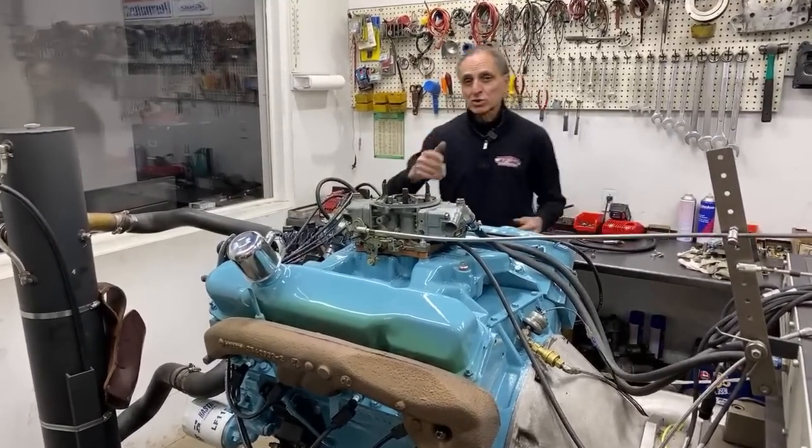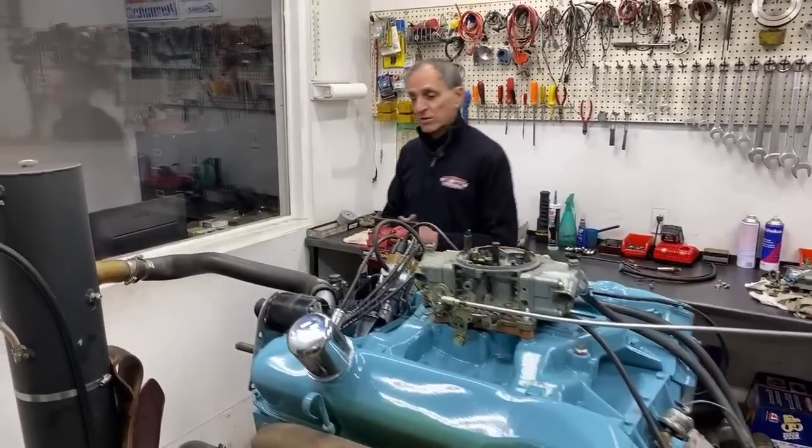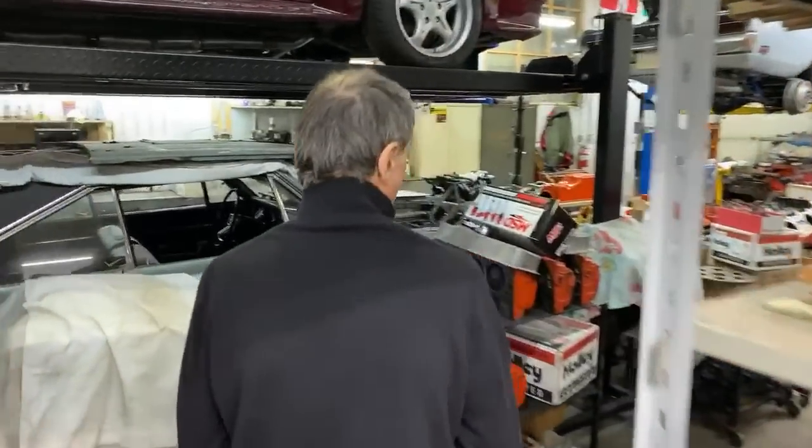But in the meantime, let me just show you in the shop what we've been doing for the past, let's say, 4 or 5 days on a Corvette that we had to put the engine back in. And of course, we'll take a walk down there and take a look.